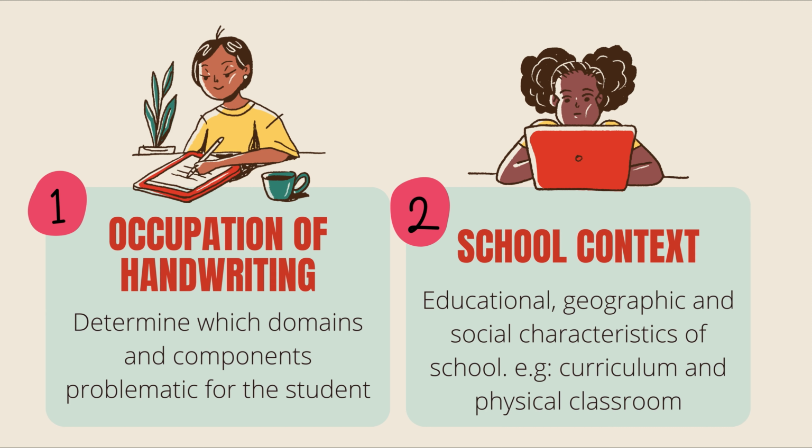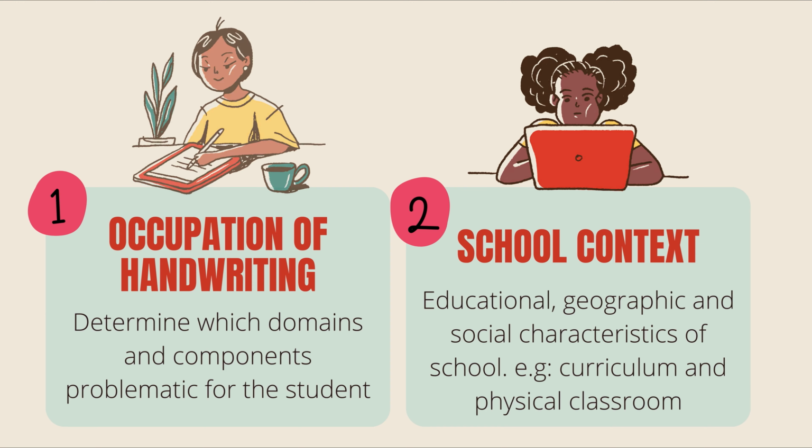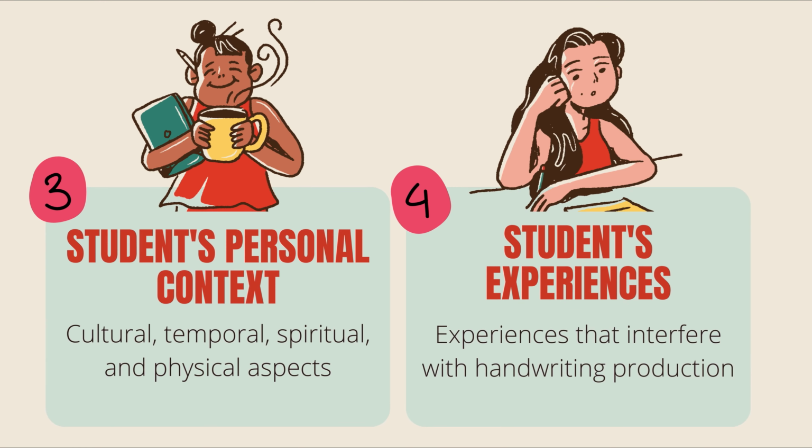Next, the occupational therapist will observe the school context or environment that includes the educational, geographic, and social characteristics of school, for example, the curriculum and physical classroom. The occupational therapist must consider the student's personal context that includes the cultural, temporal, spiritual, and physical aspects to plan suitable intervention for the students. Next, the occupational therapist must acknowledge the student experiences that are interfering with handwriting production.